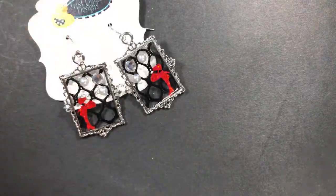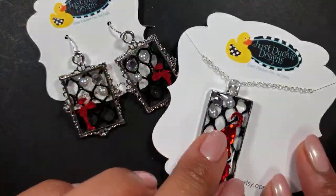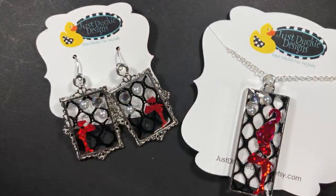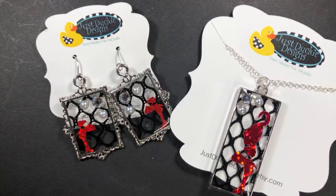I love it, Evan. And then the last two items came together and they do not have to go together. They're sold individually, but they're kind of a set. They're also from Just Ducky Designs. It's a pair of earrings called ICU Shiver earrings and then the ICU Shiver necklace.